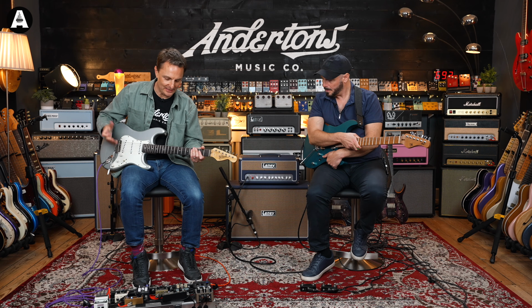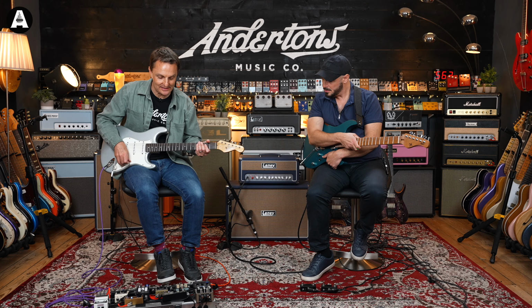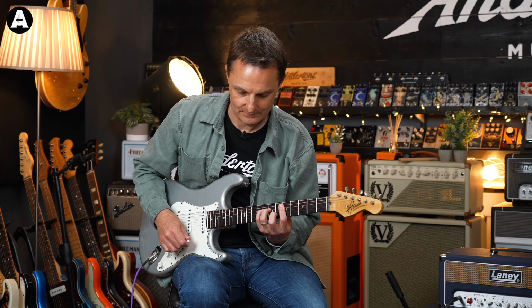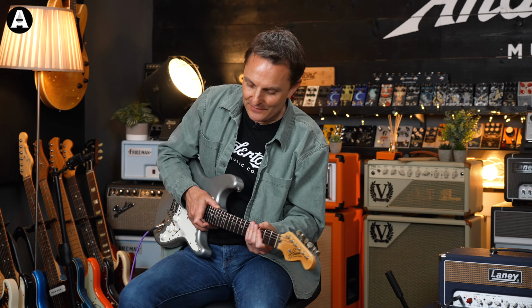I mean, that's obviously a relatively low gain. I'm not sure what I've got. I've got the wrong guitar for any high gain kind of stuff. But again, reverb's in the front end. Beautiful. I think it's very versatile.